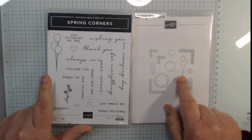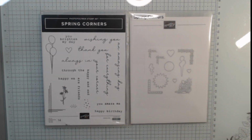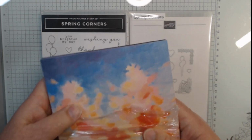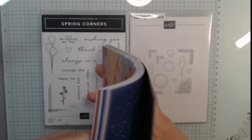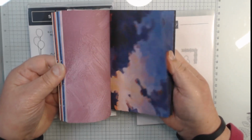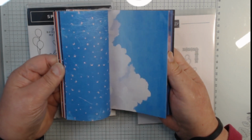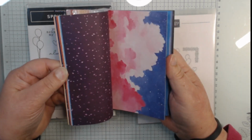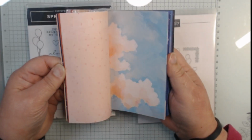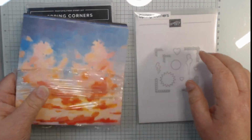There's dies and stamps, which I absolutely love. And then I also got Everyday Skies. I did not get the rest of the suite yet, but look at all the possibilities of what you can use these for. They're just beautiful, absolutely beautiful. And like I say, the camera doesn't do it justice. You got to see it in person. It just pops, and it could be used for so many different things.